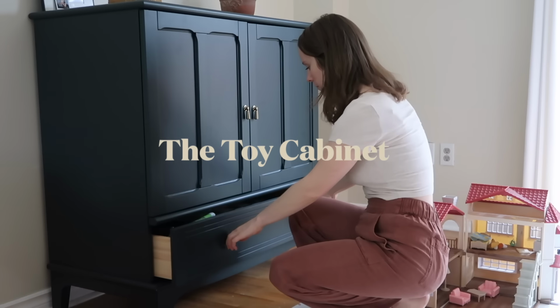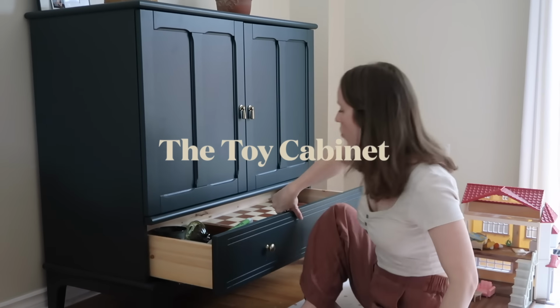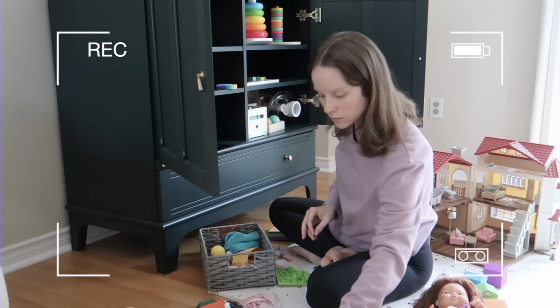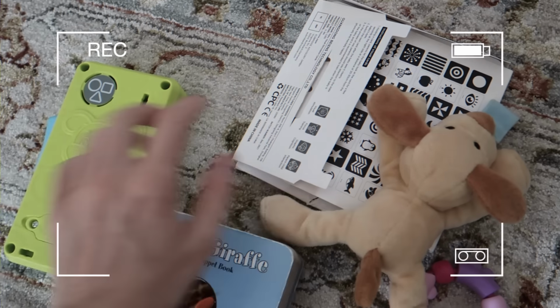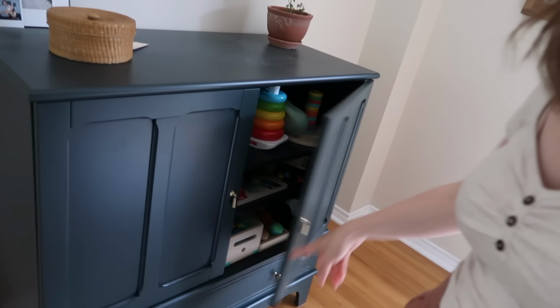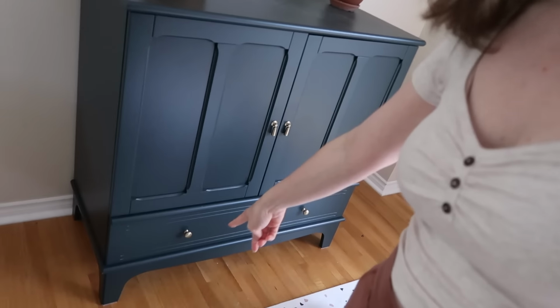So this is our toy cabinet, and it is something that I also went through yesterday. I did declutter a couple of things that Sadie either doesn't play with or that she's really outgrown. There were infant black and white contrast cards that she doesn't use, stuff like that. But what I didn't do was go through the little drawer at the bottom. A little drawer down there. So I'm gonna quickly do.